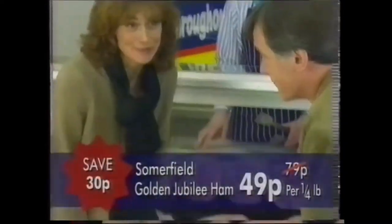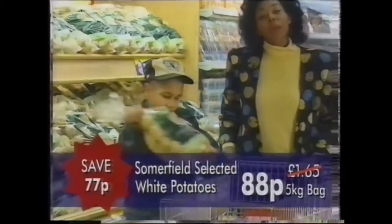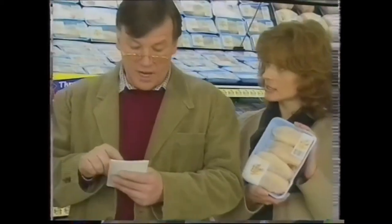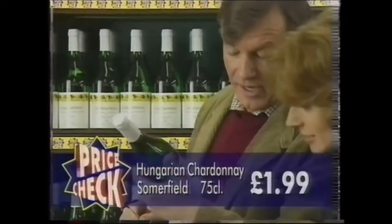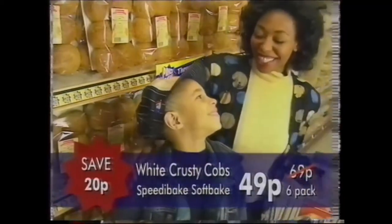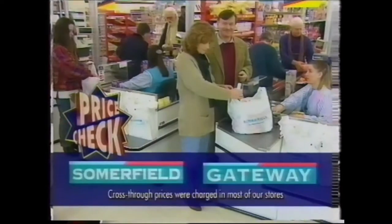Are you saving with Price Check? I know I am. Just look at the price of this Jubilee ham. Saving is easy, and you can see why with money off things you always buy. Chicken this weekend. Good idea. It certainly pays to buy yours here. This looks like an interesting wine. Hungarian Chardonnay, £1.99. Soft baked rolls you warm in the oven for 20 pence off, half a dozen. Price Check at Summerfield and Gateway stores now.